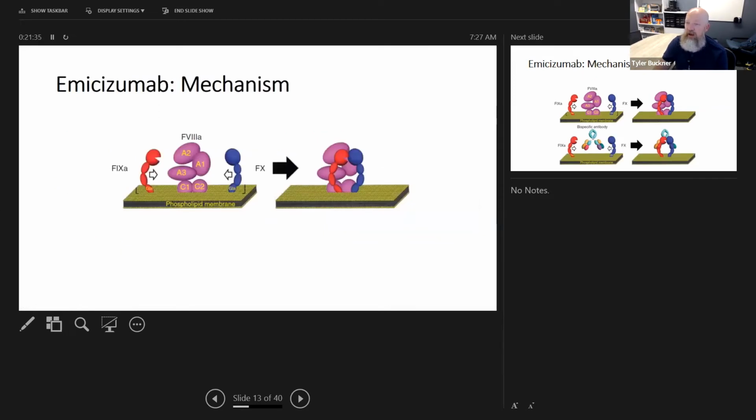So back to emicizumab, the brand name for this is Hemlibra. So this is normal factor VIII's job. Remember that cascade that we kind of draw as a waterfall? That's actually not accurate. Factor VIII's job is really to take activated factor IX and pull it into right next to factor X. So if 9 is in red and factor 10 is in blue, then activated factor 9 can activate 10 and clotting can continue. So 8 is really just introducing these two proteins together.